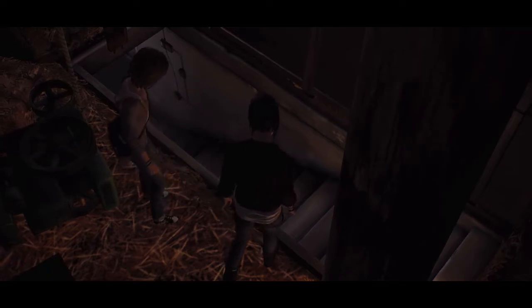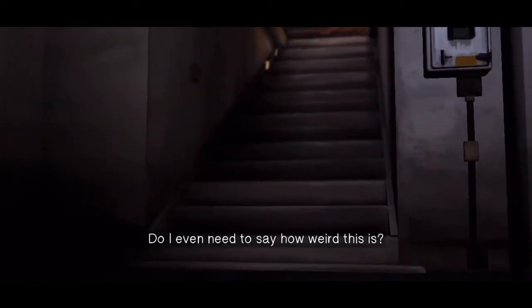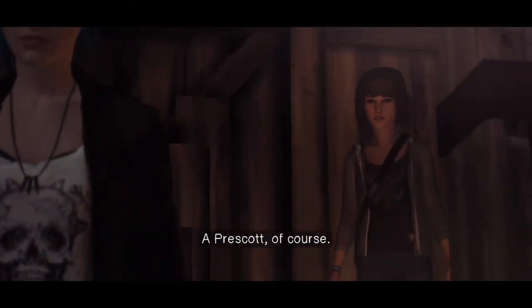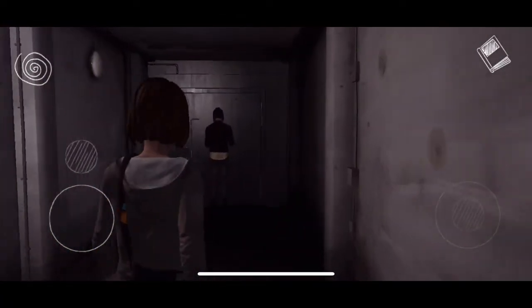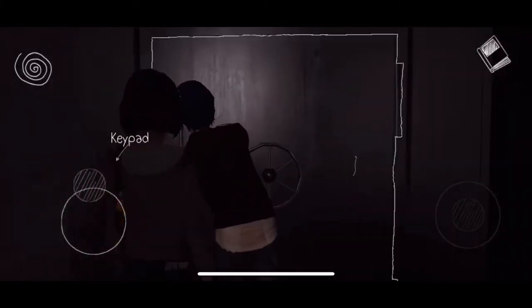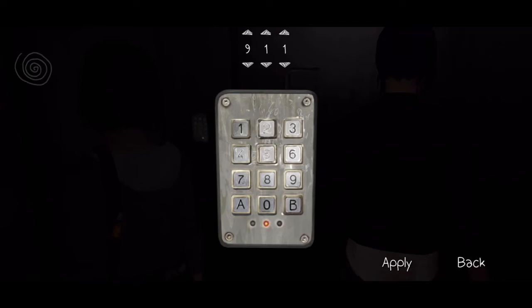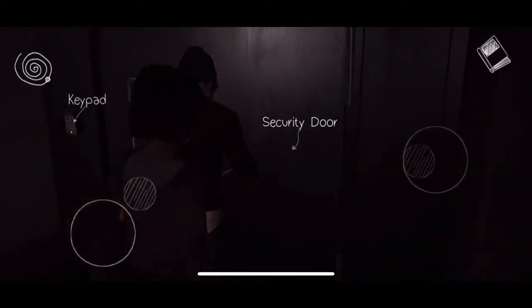Damn, this is heavy. What is this? Jackpot. Do I even need to say how weird this is? He just did. Who built this kind of place? A Prescott, of course. This bunker is so surreal. You can do it, Max. This is too heavy to break, so I'll need a code.